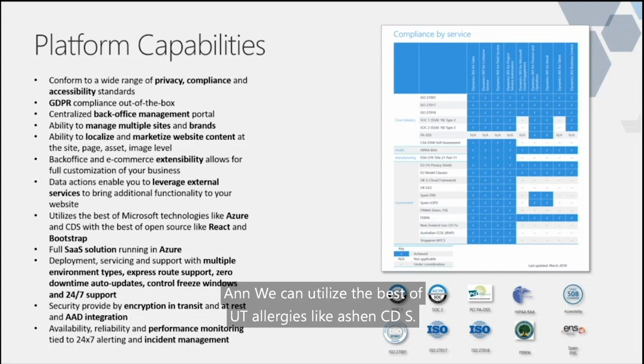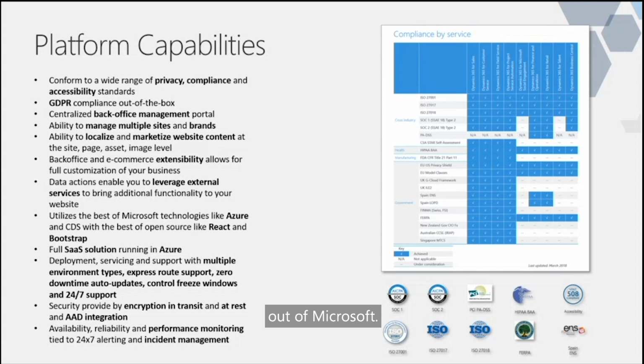And we can utilize the best of technologies like Azure and CDS with the best of open source like React and Bootstrap. So remember, we are not limited to just Microsoft technologies. We are always open to powerful technologies outside of Microsoft.